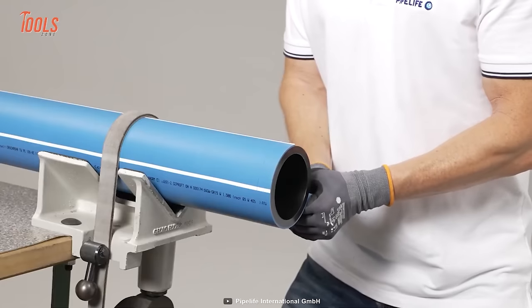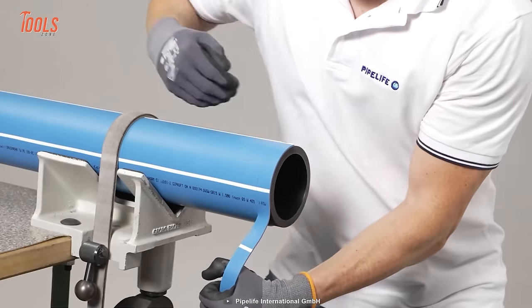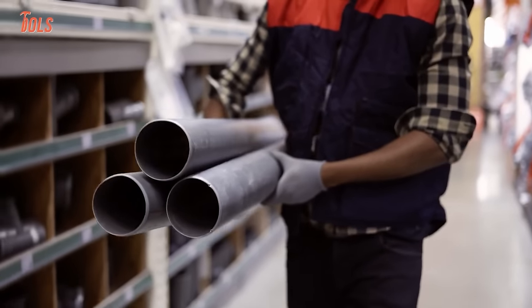And now, your job is done. Now, all your pipes are ready to be welded. Pipe cutting is a common task every plumber often meets on their projects.